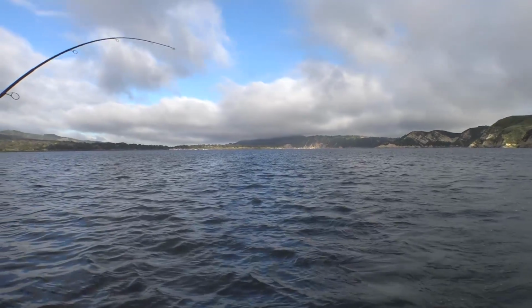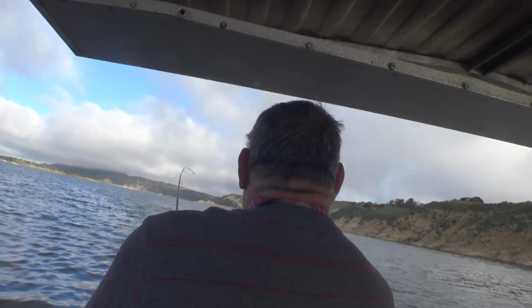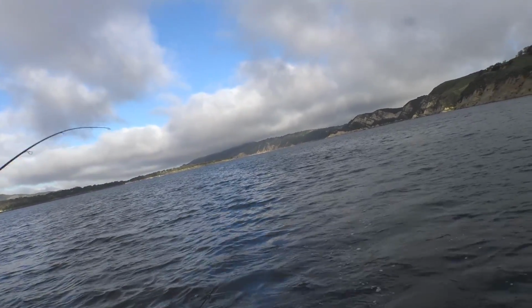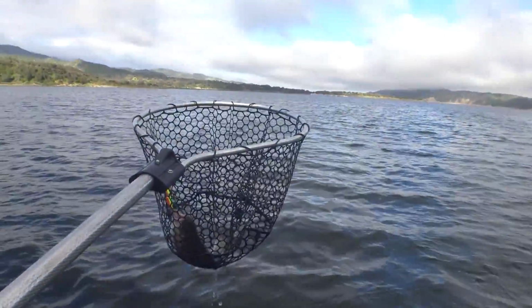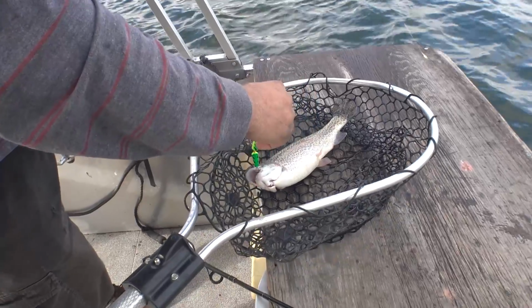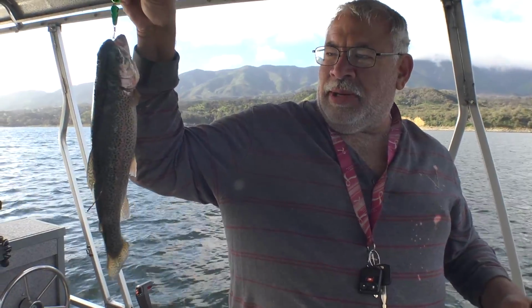Second fish of the day. Oh yeah. It's a good one. It's a trout. Small little rainbow. It's a pretty good rainbow. That's a pretty good small one. Nice little Cachuma rainbow. Boom.